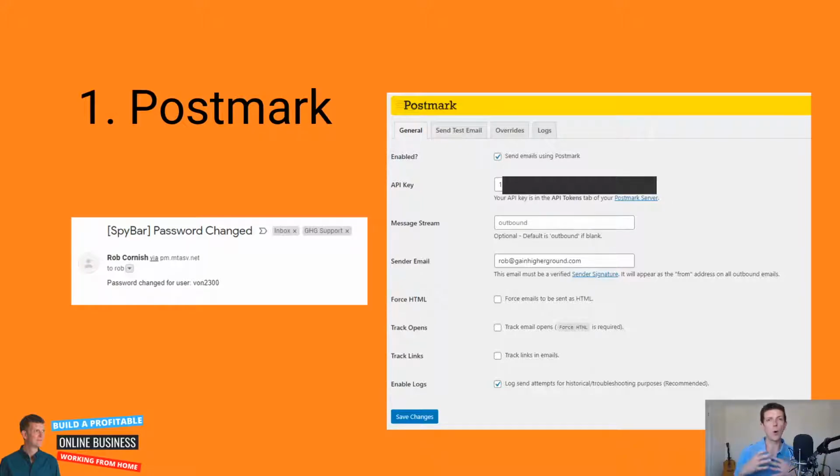Now, as good as SiteGround is, or any hosting, even if it's VPS or dedicated, I've had both of those in the past, there's still a relatively low level of deliverability for emails, because there's just so much spam out there. In my opinion, it's not only a pain, but it's also a bit unprofessional to have your site sending out password reset links that don't actually arrive.